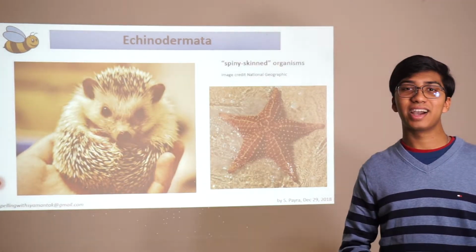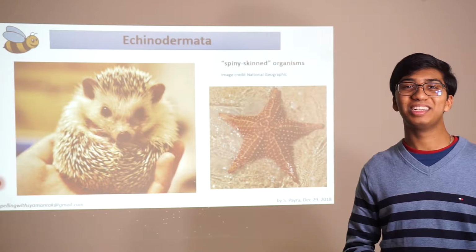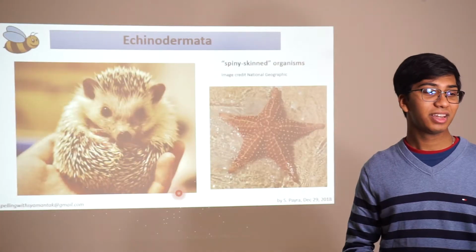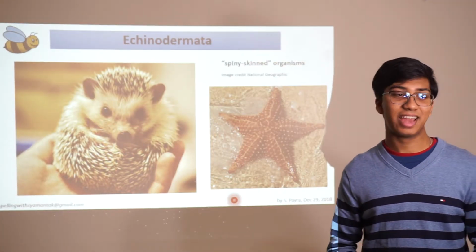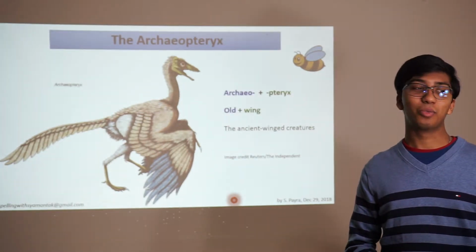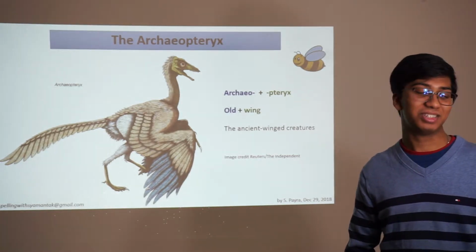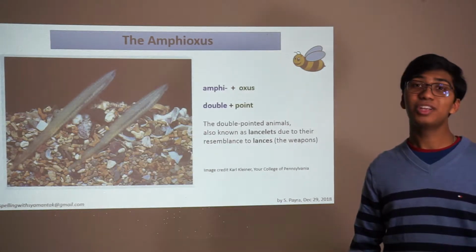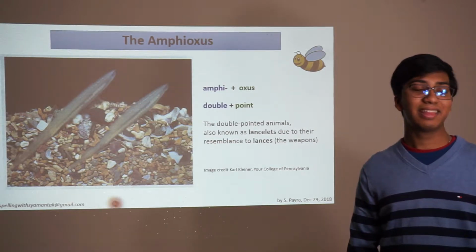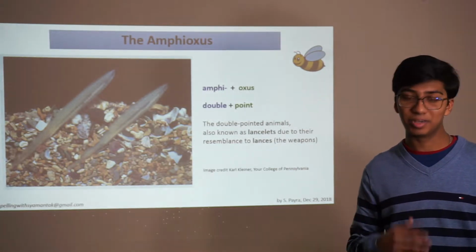So here's an example of echinodermata. The hedgehog on the left isn't really a true member of echinodermata, it's just really cute. But on the right side, the starfish over here is a member of the echinodermata, a spiny-skinned marine animal. And here's a picture of the Archaeopteryx, an ancient winged creature. It looks kind of like it's about to attack you. Yeah, pictures. And over here you have the Amphioxus. You can take a look at this and see that both ends are sort of pointed. That's why this animal is also known as a lancelet, because of its resemblance to lances, you know, the medieval pointy weapon.